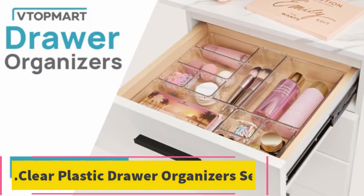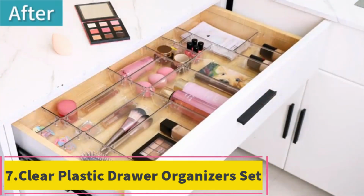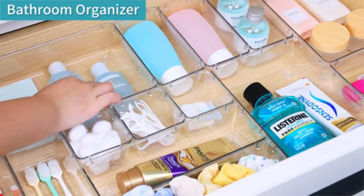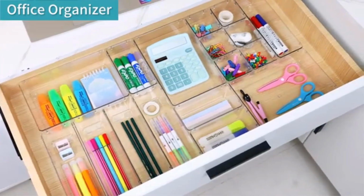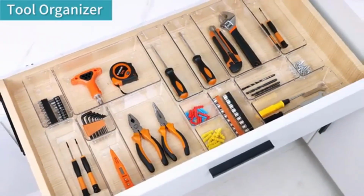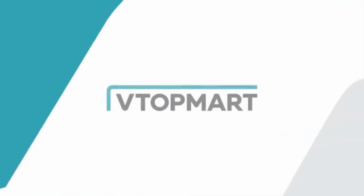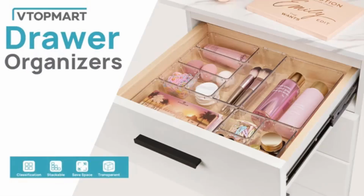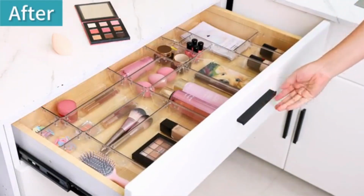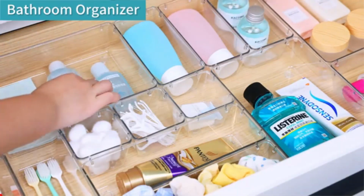Product 7. Product name: Clear Plastic Drawer Organizer Set. The VTOPEPMAR 25PC's Clear Plastic Drawer Organizers Set is an ideal solution for maintaining neat and organized spaces across various rooms in your home or office. This versatile set includes 25 clear plastic trays in four different sizes, offering flexibility to accommodate a wide range of items. The organizers are perfect for use in the bathroom and vanity drawers to store makeup, toiletries, and grooming accessories.